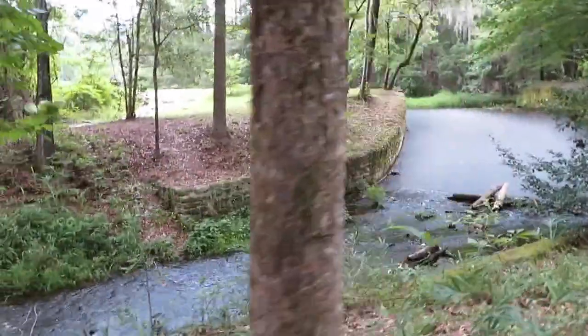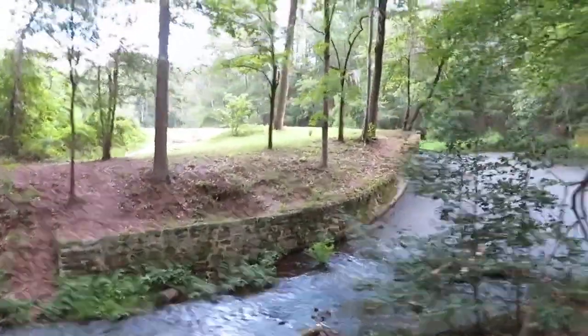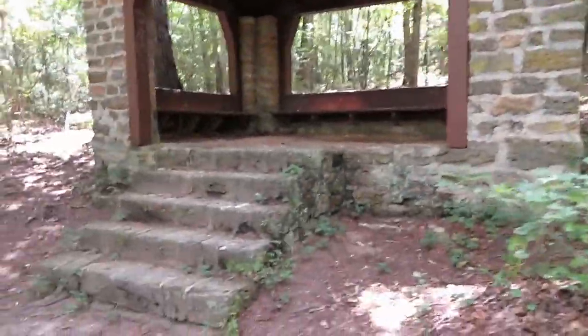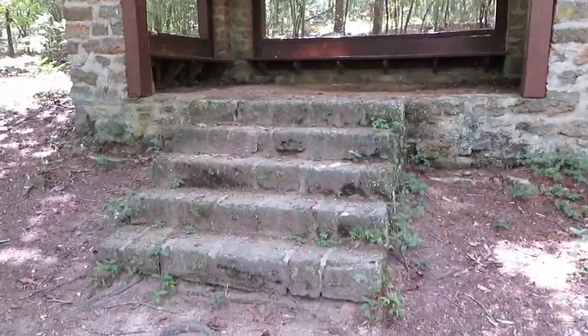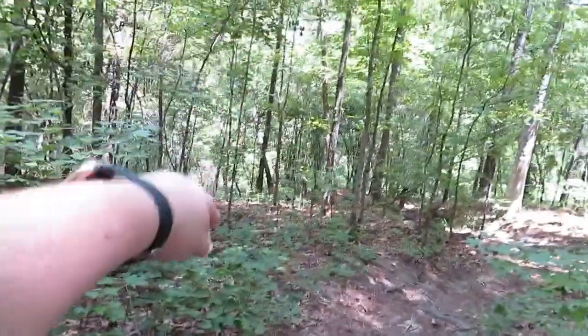So this is the dam for the lake. That'd be fun to slide down. That actually does look like it'd be fun to slide down. We came across this shelter in the woods, and this is actually a nice little spot if you want to sit in the shade and have a little picnic lunch. It looks like there's a little trail that goes down to the water from here too. But yeah, way, way, way down there is a lake.